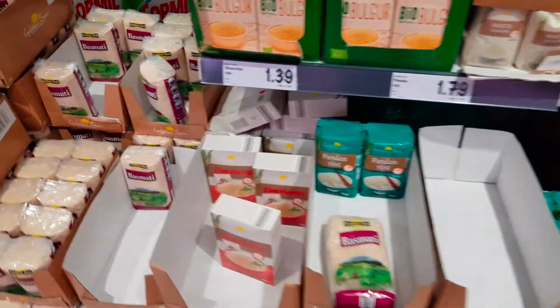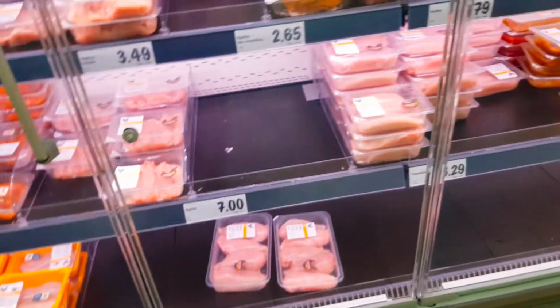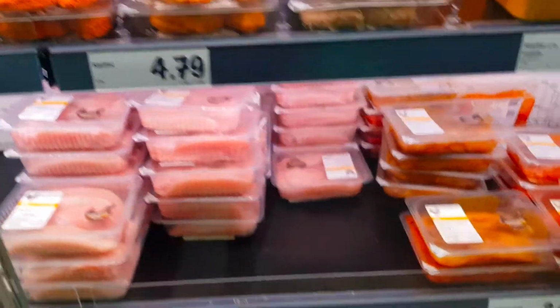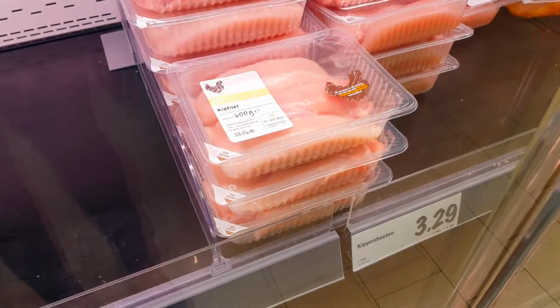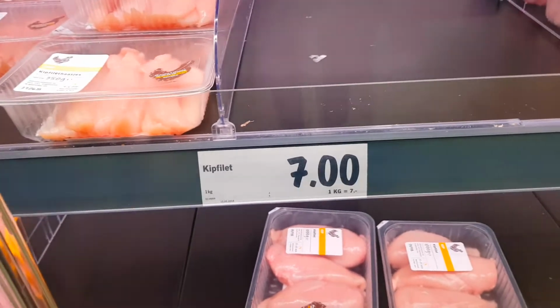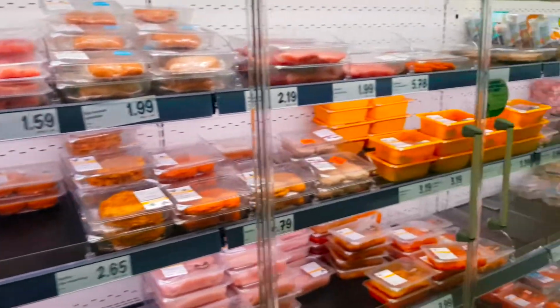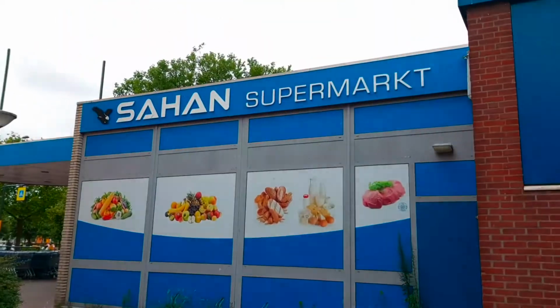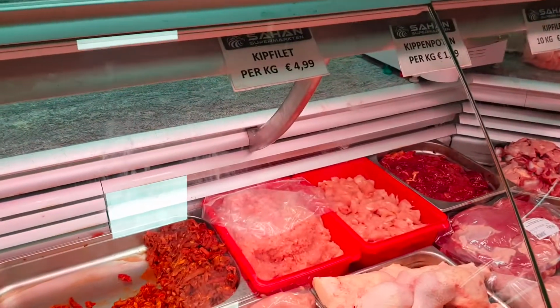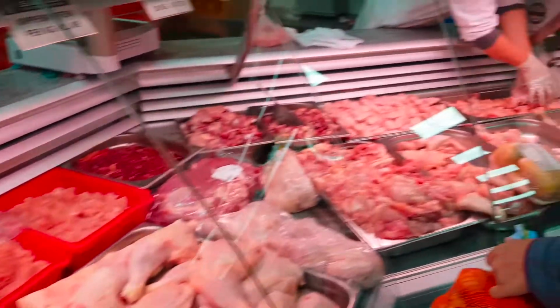We are also gonna take rice. The pandan rice is €1.79. So I'm gonna give you guys some advice here. Here you can see boneless chicken breast. The boneless chicken breast is €7 a kilo. Well, let me tell you guys something. I prefer to go to the Moroccan Turkish butchers because the meat there is always cheaper. Like for instance, here it's €7, and at the butcher it's €5 or even €4.50, and sometimes yes, they do have specials, so look out for those also.